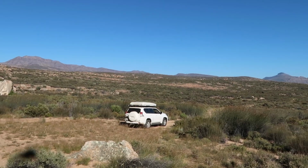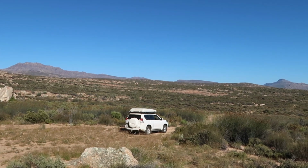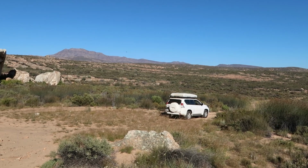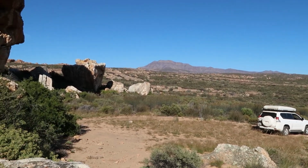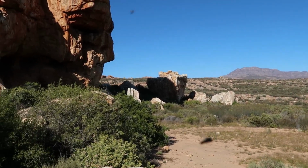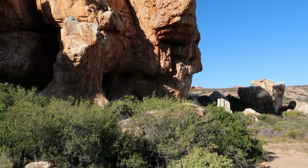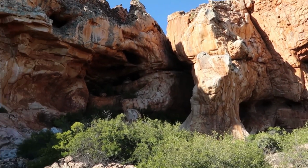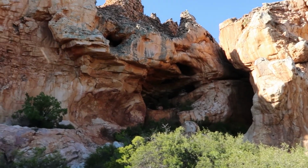So there are a number of tracks leading from the campsite. It takes you around the whole of the Zooridge area. We've just come through one and come out of this beautiful rock formation. Lots of little caves and everything in there. Absolutely stunning rocks.